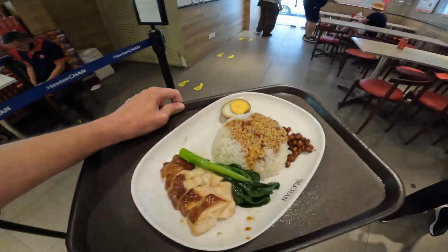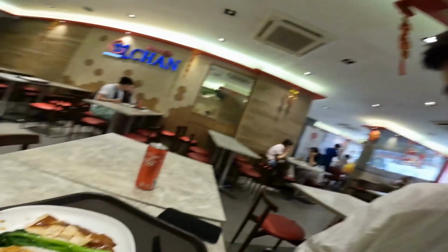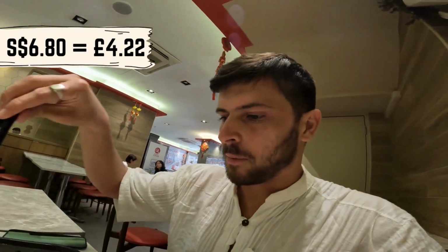Wow, look at that. Here is the famous chicken and rice. I used to have a Michelin star, but no longer. It looks amazing. $6.80. That is a bit of a bargain. So let's try a bit of chicken.